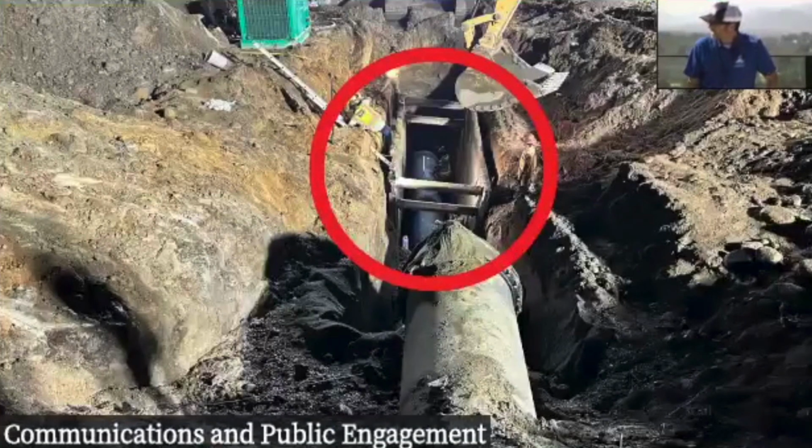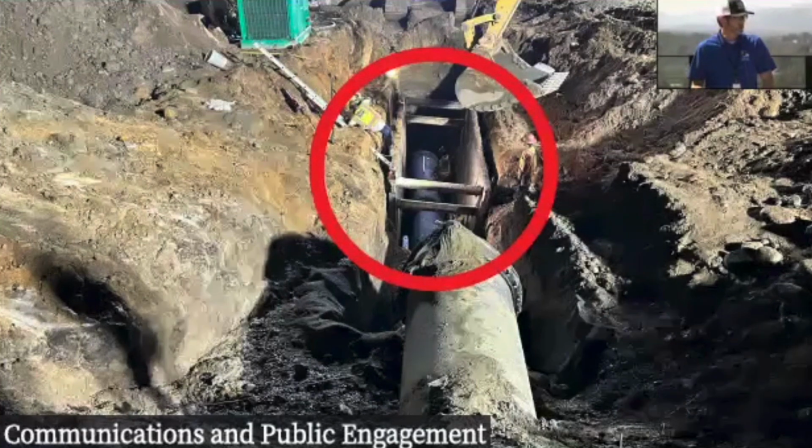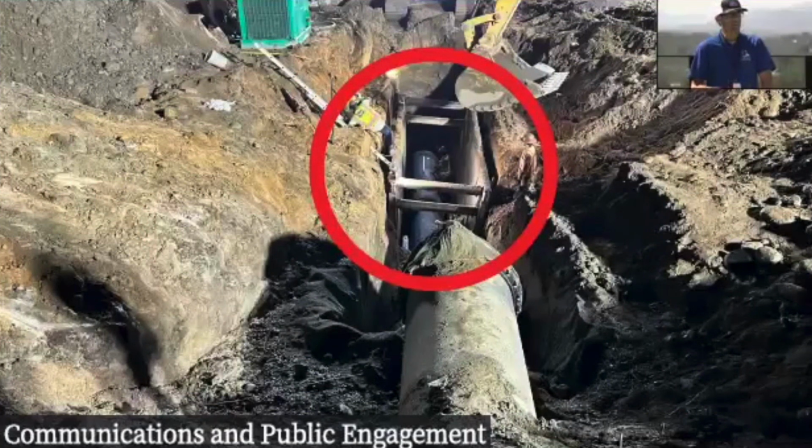And this next image is a little bit to give some context of what that looks like. So a joint and a line is installed incrementally. The red circle you see around that work area is called a shoring box. So the work area has to be stabilized so the workers can be in that box safely. And we'll continue to do that across this creek bed until we're able to reinstall the bypass line.